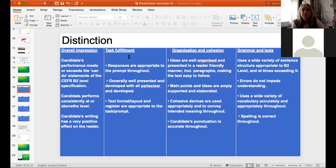So this is very interesting and notable for you, how the writing part is assessed. It's assessed against 4 criteria. The first one is overall impression. The next, task fulfillment, organization and cohesion, grammar and lexis. That's it. So the candidate who deserves distinction, writing has a very positive effect on the reader. Okay, so the general impression is very positive.